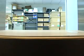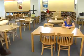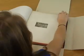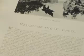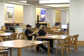Once the book is on its way back up to the reading room, and Claire has been waiting patiently for a few minutes for this particular volume, it's brought out to her at the desk that she identified she would be sitting at. She opens it up and discovers that it is exactly what she's been looking for. It's a particularly nice volume of illustrations of the St. Croix River. This particular book happens to have been a donation from our former governor, Elmer L. Anderson, and everybody's happy.